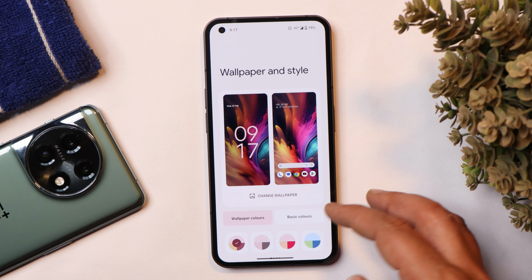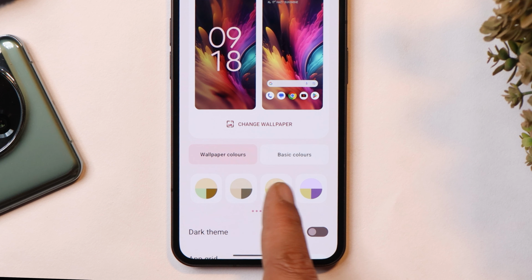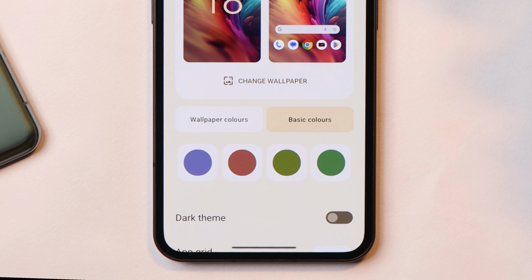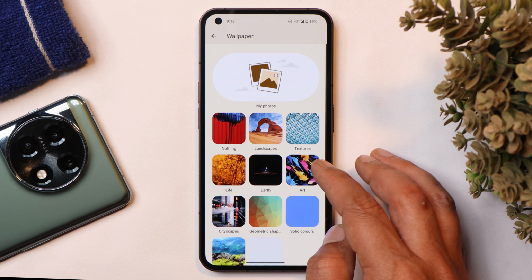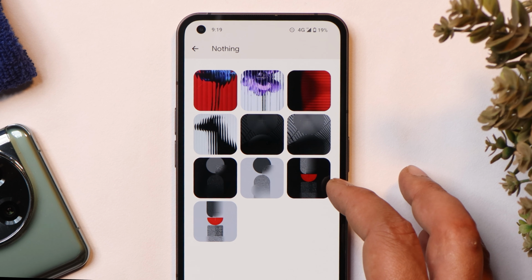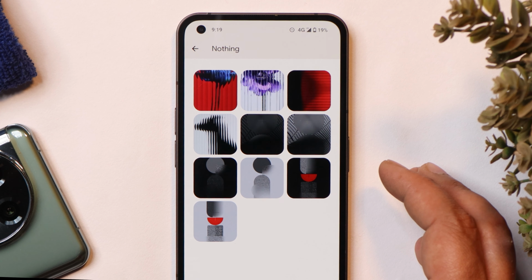Also, now if you go to wallpapers and styles, we do have more color options present here. There are a total of 16 color palettes for wallpaper based colors, and for basic colors, we do have 4 options. Nothing also added a few new wallpapers. So if you go to the wallpaper section, tapping on Nothing, I guess a total of 6 wallpapers have been added now. Previously, there were 4 wallpapers present on NothingOS based on Android 12.